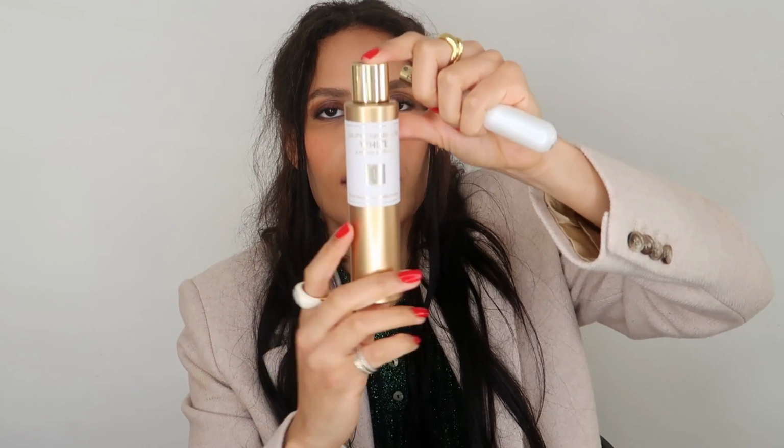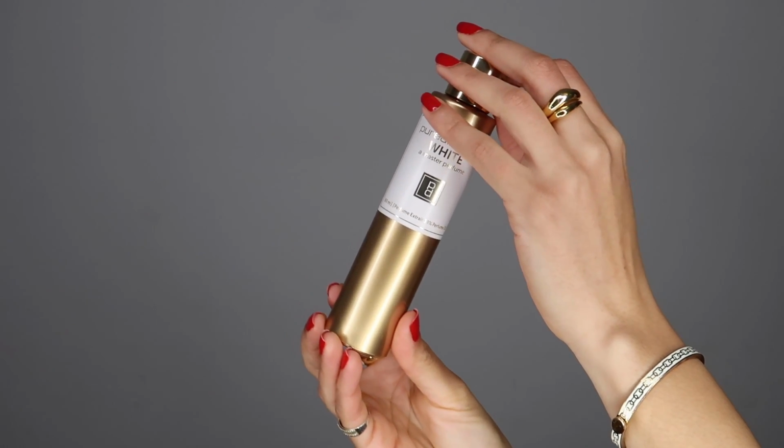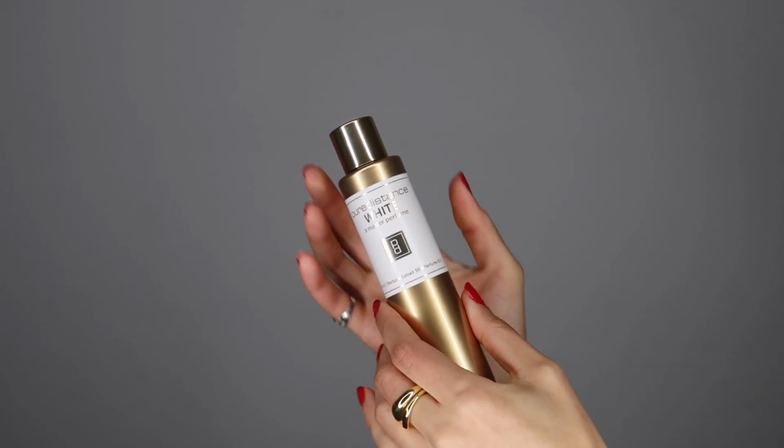And yeah, hefty price tag, Puredistance is, but I think that when it comes to concentrations, they stay true to that. And so yeah, Puredistance white if you're looking for just a virginal, almost smell to wear out, but also not. Pure at heart, but mature at mind.